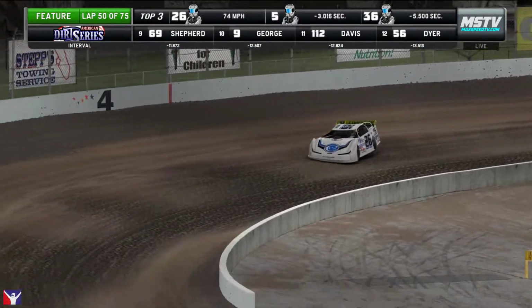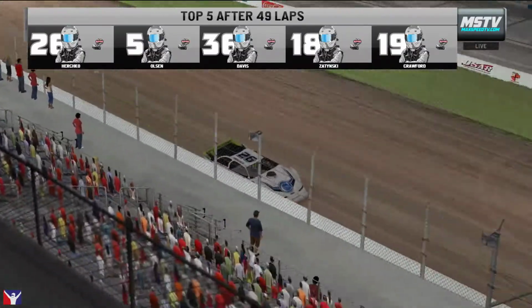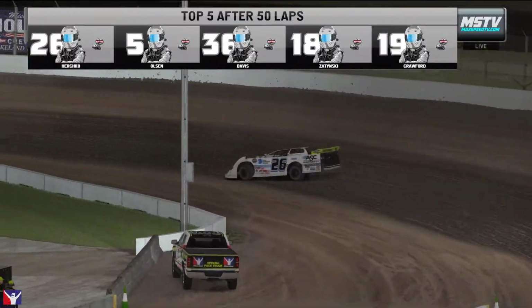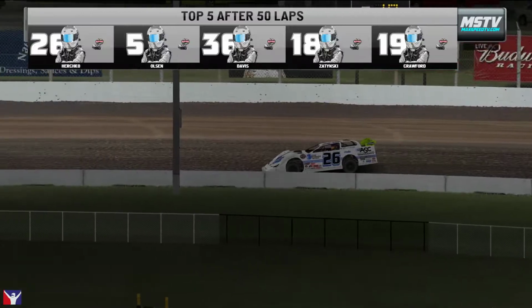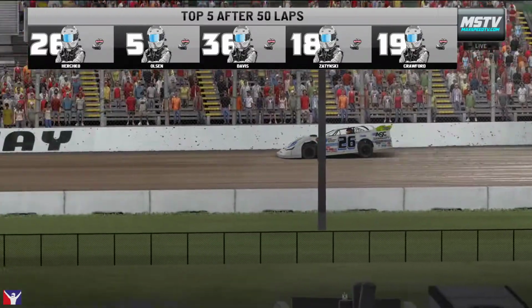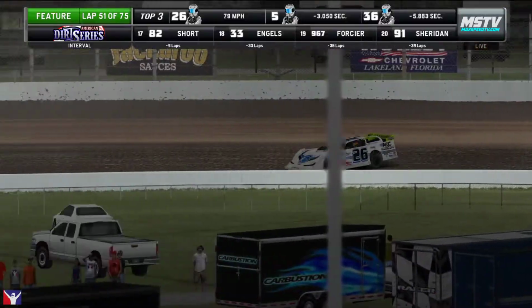Right now the top 5, take a look, belong to Drew Herchko, Cody Olsen, Nate Davis, Corey Zatinsky, and Mason Crawford. Right outside the top 5 is John Fiedler, Joshua Gaiman, Trevor Royer now up to 8th, Daniel Shepard in 9th, and Jason George in 10th position at the moment.